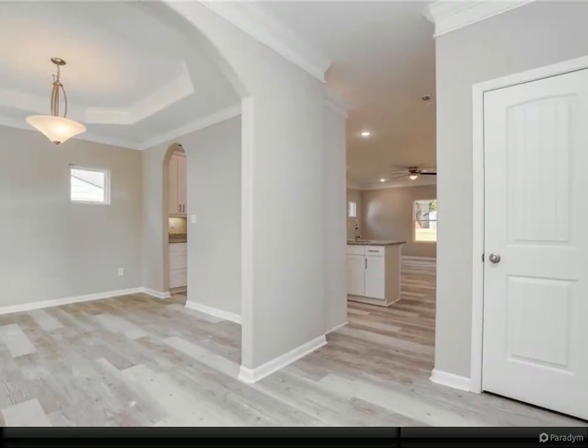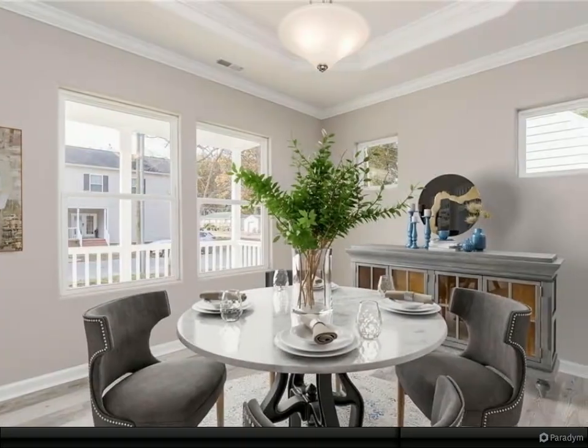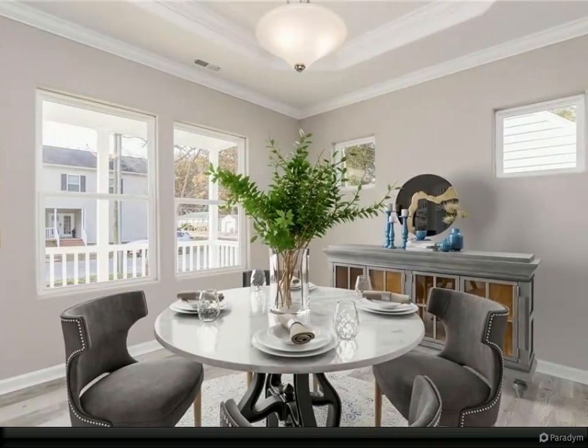Fenced in yard. Garage door and generator plug are also included. Don't miss this beautiful home. Pictures are of similar home, same model.